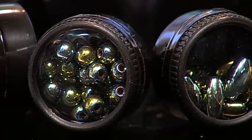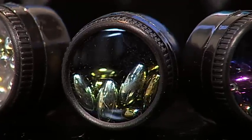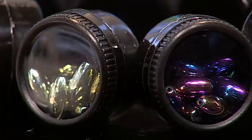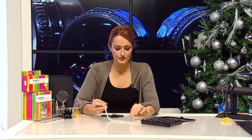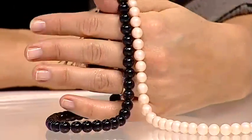This frosted shell pearl is just, now on the 3rd of December, myself and my little friend Linda are going to do a little black dress show. I was going to say it's going to be very sophisticated. It will be me and Linda, but the jewellery will be very sophisticated. And I think this really lends itself to a little black dress look.